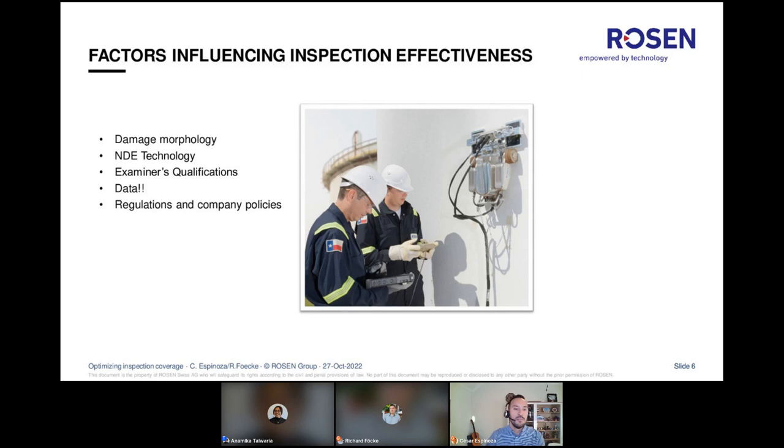And of course, regulations and company policies sometimes trump the inspections or the strategies. They are mandatory requirements that we have to comply with. We just need to make sure that whatever regulatory or compliance policy is in place is good enough and satisfies all our inspection effectiveness. We can always do more, but not less. So make sure that the bare minimum is covered.